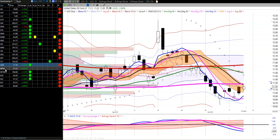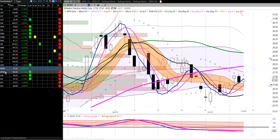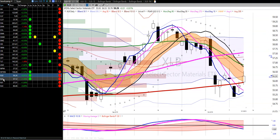Wheat and precious metals, a proxy for the precious metals defensive play sector. Need a trading frame on that one as a defensive play. It just went into the spring. We have no open position on it. We need a trade frame. That's a frog champion. Basic materials, resting on the 200-day moving average.